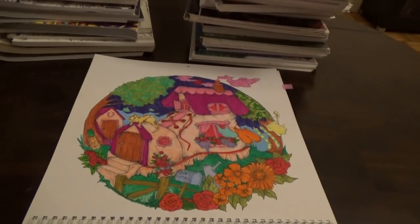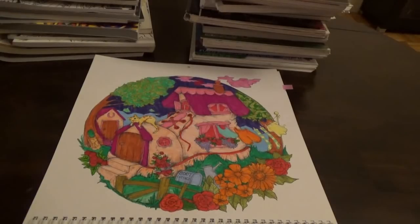Today we will be going through my completed pages for April. It is April 29th. I don't think I'm going to be finishing any more pages. If I do, they will be included in the May completed pages.